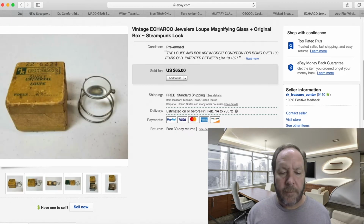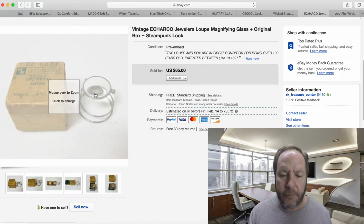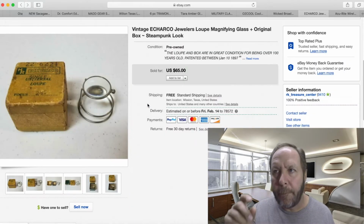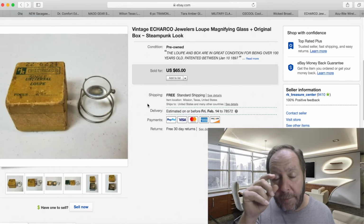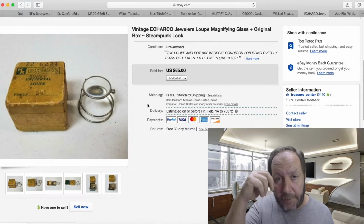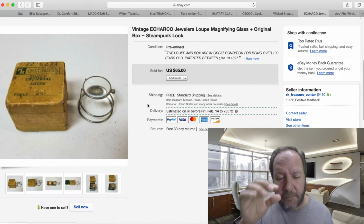How's that? All right, this next one I thought was really kind of interesting. It's an old, I guess, loupe. It's a loupe magnifying glass, kind of like a monocular. What am I trying to say? Monocular. Anyway, not a monocular, but an eyepiece. You could lay it over the top of your glasses, or you could sit it in the orbital part of your eye, the socket, and look through it.